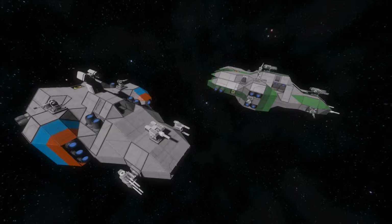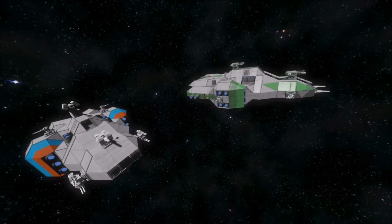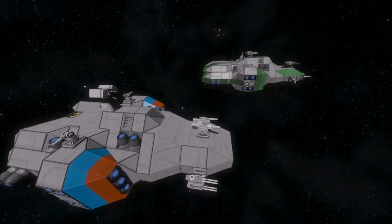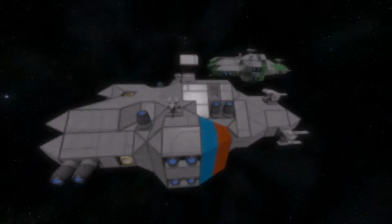In today's episode we're going to discuss corvettes, specifically the Nymph class and its variant, the Naiad class. Historically, the corvette is the class of smallest naval vessel, and any class of vessel below it can be considered a boat, whether it be a gunboat, a missile boat, torpedo boat, or even a smaller utility class of vessels.